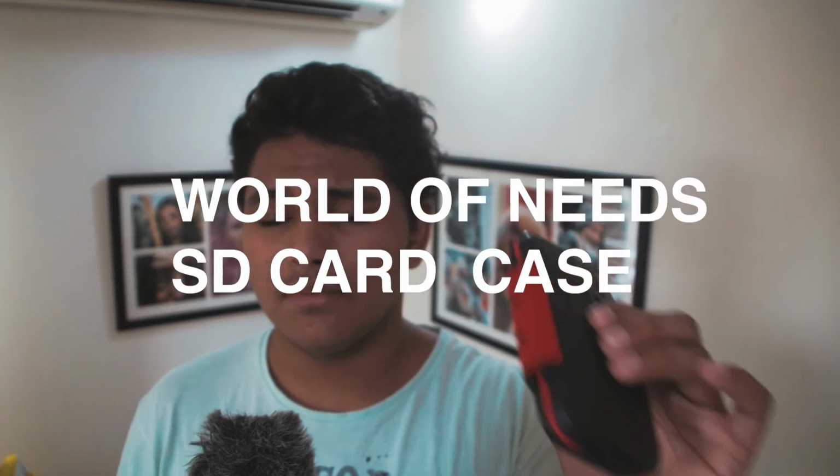SD cards. I think I have a total of 7 SD cards, and I store them in this hard case. I don't know where I bought this. Probably Amazon, and I don't know the name, but it'll be on the screen. There's a bunch of companies that sell the same thing, and it's not that expensive, and it's dust proof, and I dropped this in water multiple times, and it's completely fine.